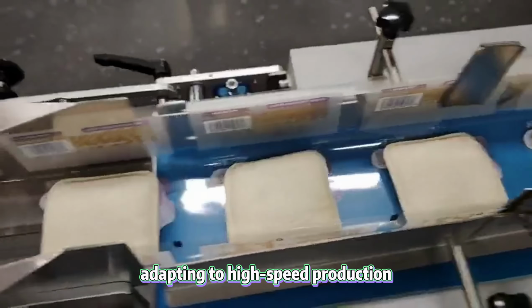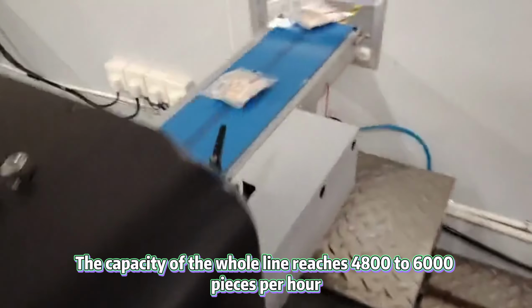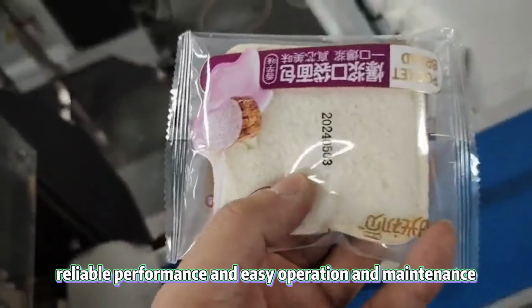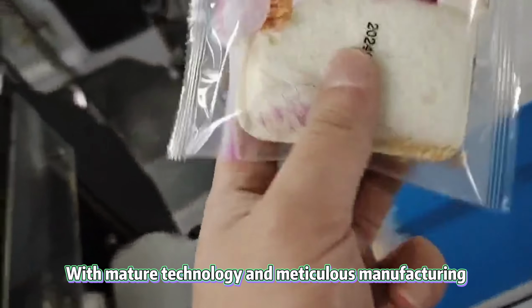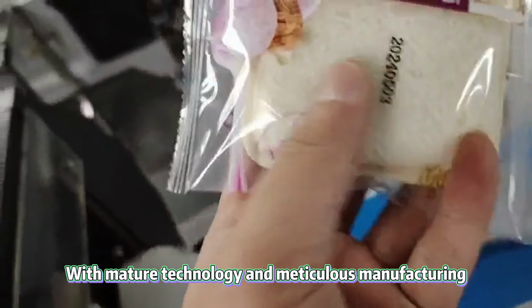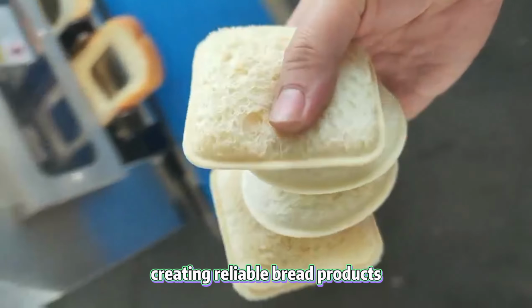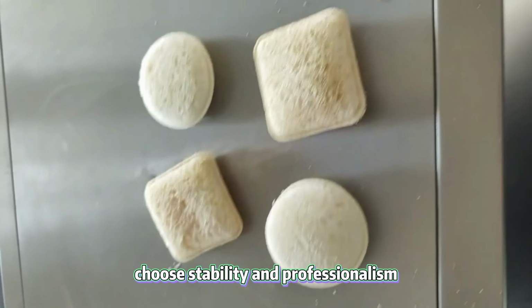Adapting to high-speed production, the capacity of the whole line reaches 4,800 to 6,000 pieces per hour, with stable, reliable performance and easy operation and maintenance. With mature technology and meticulous manufacturing, Yiren Technology helps customers improve quality, increase efficiency, and reduce costs, creating reliable bread products. Choose Yiren. Choose stability and professionalism.